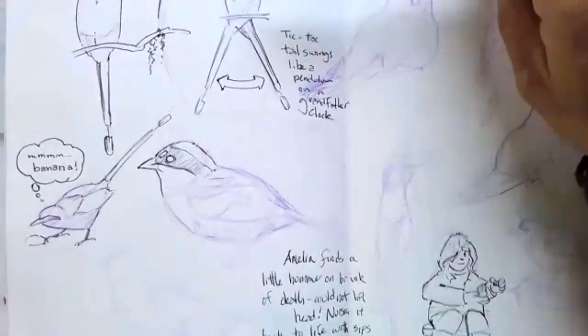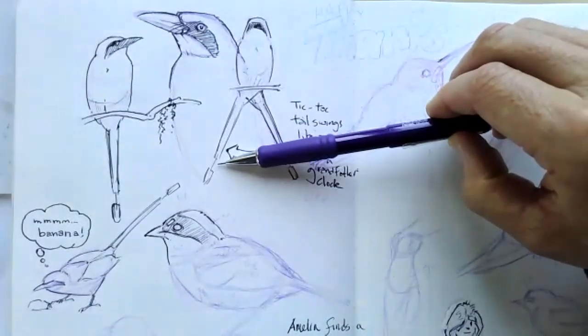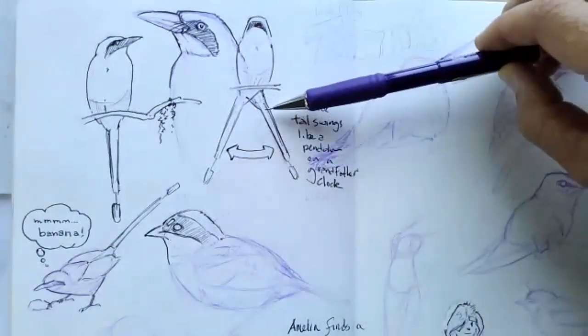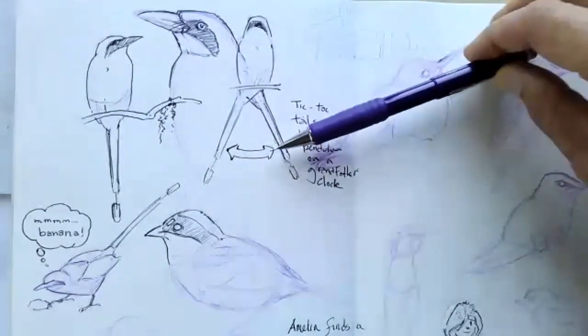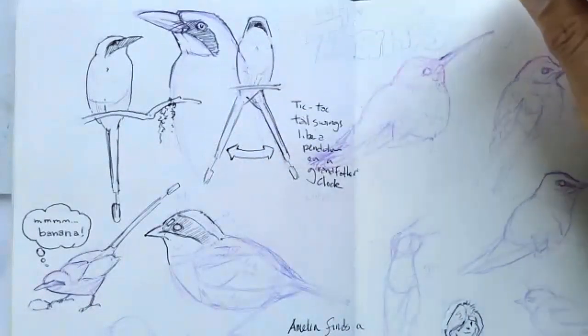Here's the motmot. It also trims its tail to have this little doohickey on the end of it. And as it sits there on a branch, it rocks its tail back and forth like a grandfather clock. It goes tick, tock, tick, tock, tick, tock, tick, tock. It's really a neat beastie.